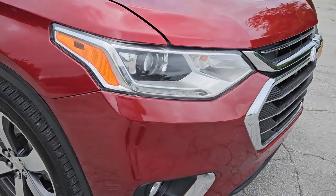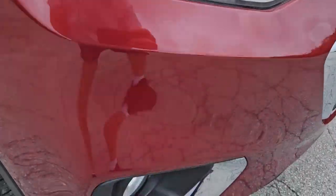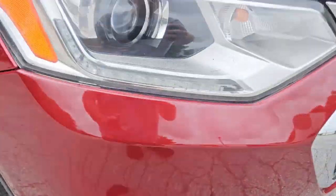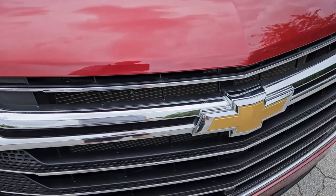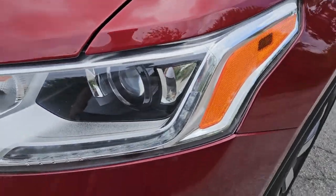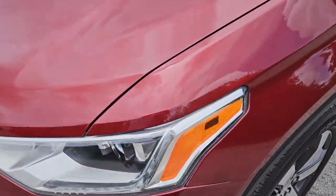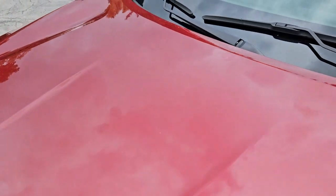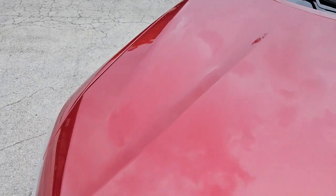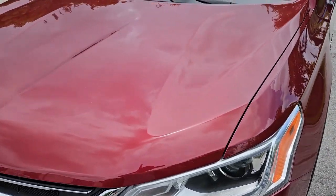Really nice. All right, so let's look at the headlamps. Headlamps are in beautiful shape. Look at the fog lamps on the bottom there, beautiful condition. The grill's in beautiful shape, super clean. Let's take a look at this other one. Really amazing condition. The bottom here also in beautiful shape. Take a look at the hood. Hood's in beautiful condition, really outstanding shape. Look at that, very nice condition.